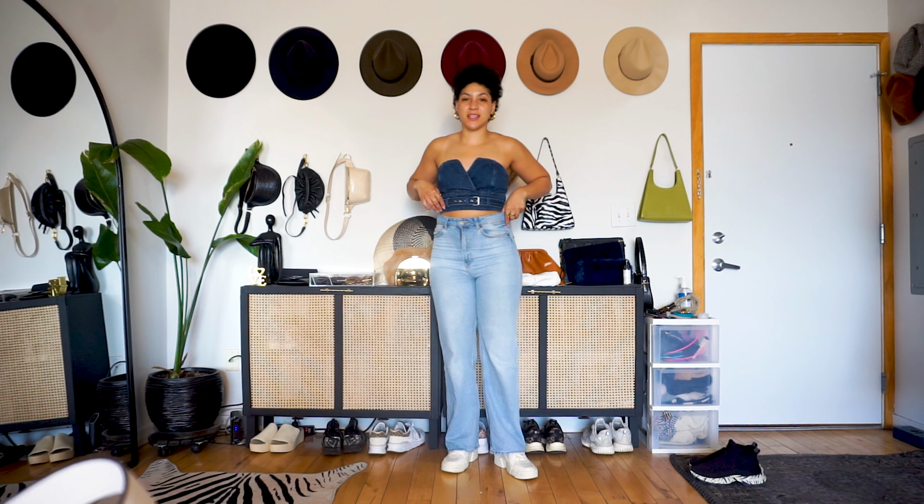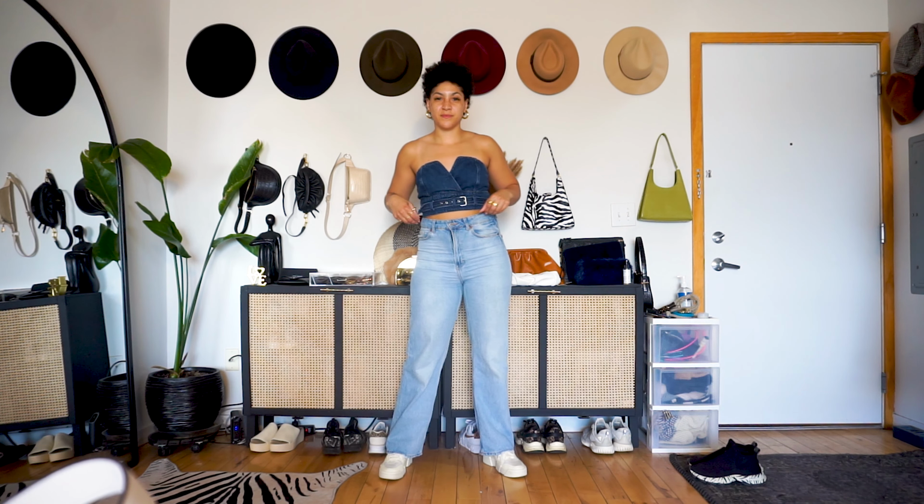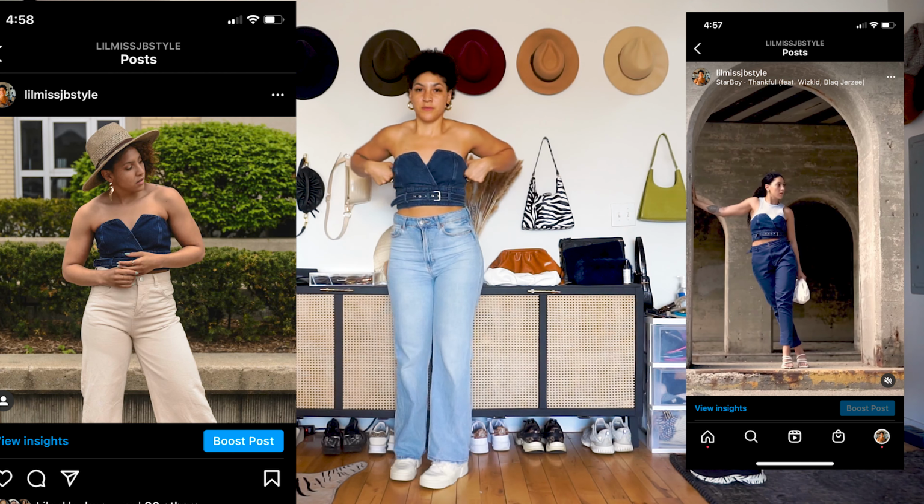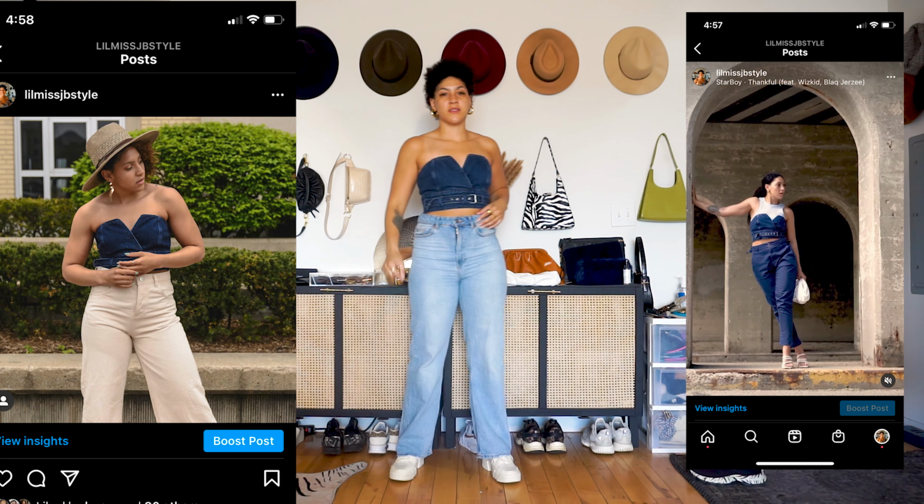Last but not least, denim on denim is having an entire moment. I have had this corset top from ASOS for a long time. Here's a way I've styled it, and another way I decided to go ahead and dress it down. With the wide leg jeans and the sneakers, this is casual but fashion forward casual, right?